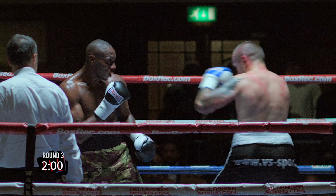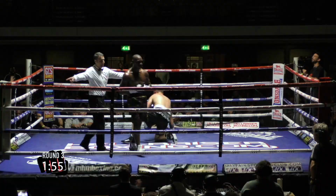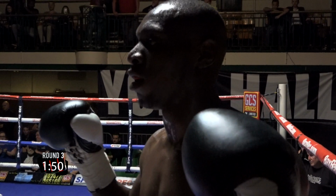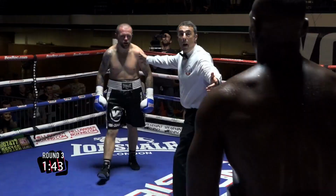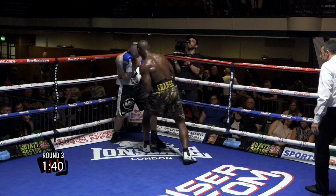Lovely counter right now from Sterling. Beautiful pause before he threw it. Let Ziausys step forward, crashed it over the top and sunk his opponent to his knees. He let him walk right onto it. See the best shot, the second he started trying to throw punches back, it's the second he got opened up.